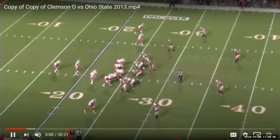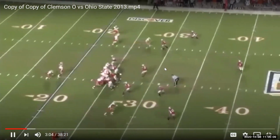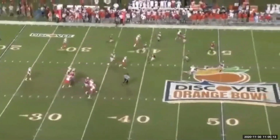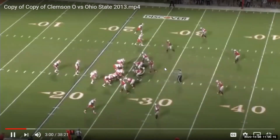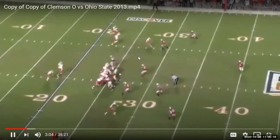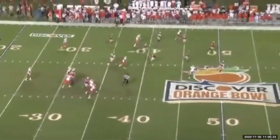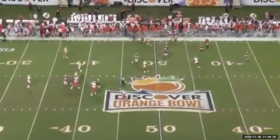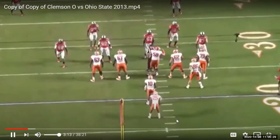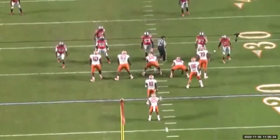So we got inside zone. Okay. Now we motion H back out here, and we run the key screen. I mean, how easy is that? And we did that over and over. And the motion here just to dress it up and give it a different look. Holy mackerel. It's a really good way to get the ball in the hands of one of your best players and just let him go be an athlete.